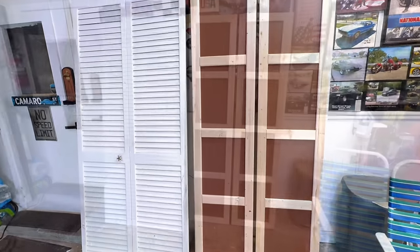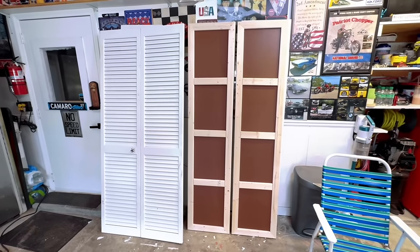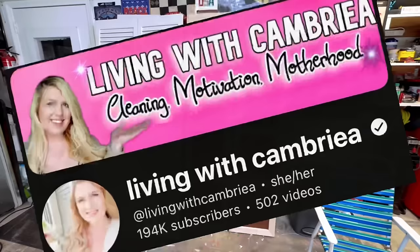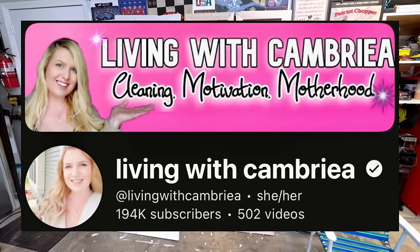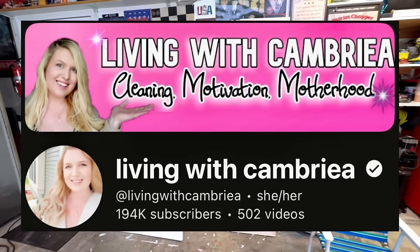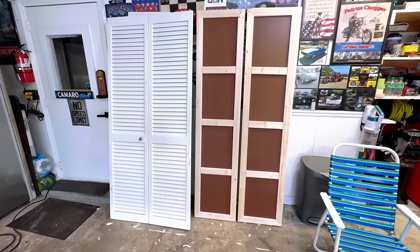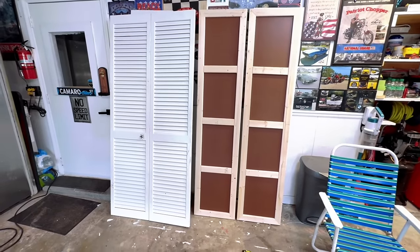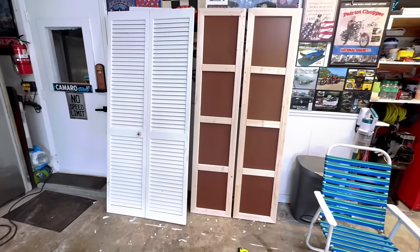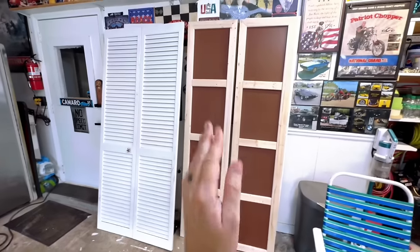Yay. And if you're wondering what the finished product's going to look like, you're going to have to watch Living with Cambriea's channel, because she is going to have the final room reveal. This is just merely a part of that process of redoing the boys' room and Freya's room. So you get to see what the doors at least are going to look like, and that's about it. But yeah, you're going to have to watch Living with Cambriea to get the final deal.